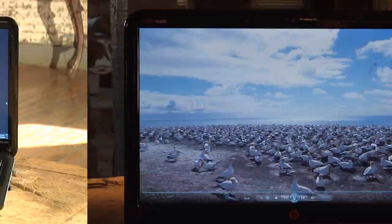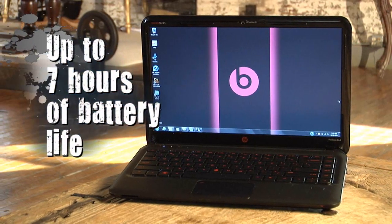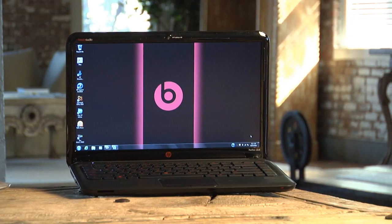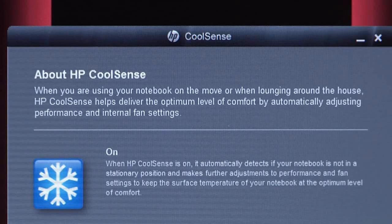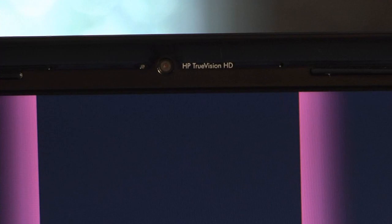work and play. With up to 7 hours of battery life, you can keep going with this notebook without worrying about running out of power. And the HP Pavilion dm4 also comes loaded with tons of other HP exclusives like HP CoolSense technology to keep your notebook comfortably cool, HP SimplePass for convenient security, and HP TrueVision HD webcam for your video chats.